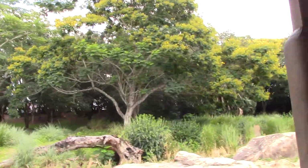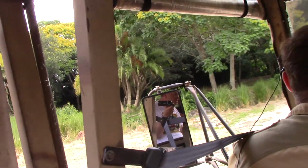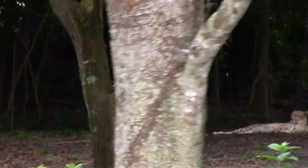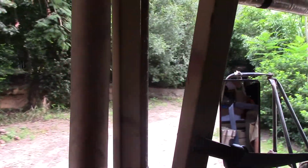If you take a really close look out ahead of us, very slightly to the left, out in the distance there, up against that back line of trees, two cheetahs laying down. The cheetahs are the fastest land animal on the planet. They can run at speeds upwards of 60 miles an hour, but only in short bursts. Unlike most large cats, cheetahs do the majority of their hunting during the daytime, because they rely on their keen eyesight to catch their prey.